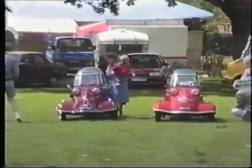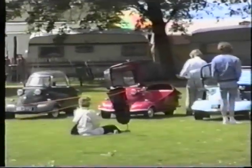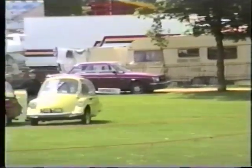We're looking at the Messerschmitts lined up now. There weren't so many there this year because, of course, there was the big anniversary rally in Marburg in Germany, where a lot of Messerschmitt owners went.